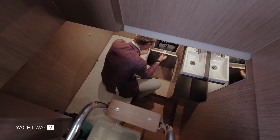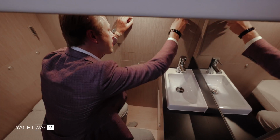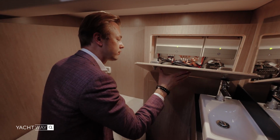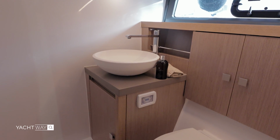But behind these panels is your systems. So your Garmin C-Zone stuff, this is not Garmin, but C-Zone stuff is here. And of course, your JL Audio amps are here as well. This is the crew cabin of a Fjord 53 XL.